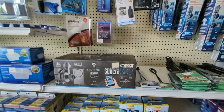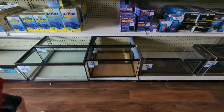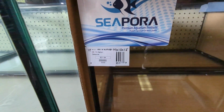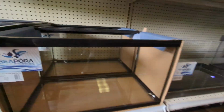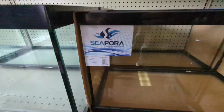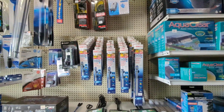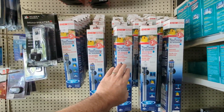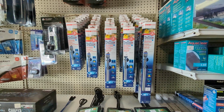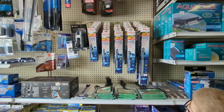Escapee, yep. So this is their supplies. The tank prices are pretty decent. Even that's lower without the Petco deal. Even the Sapporo, which are much better made tanks than the Aqueon, in my opinion, that's still a pretty decent price. Eheim heaters. These are some of the best heaters that you can buy on the planet, in my opinion. They last forever. So if you're looking for a good heater, this is a good place to go for it.